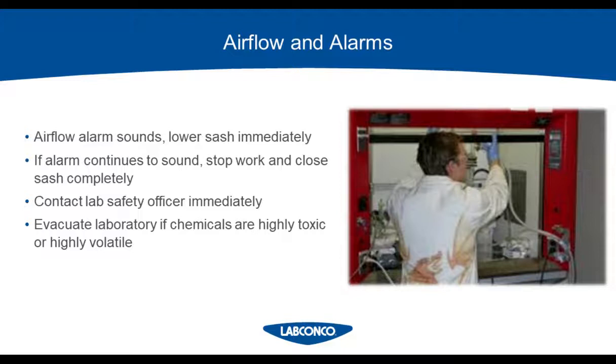There's obviously something wrong. Maybe there was a catastrophic failure with the blower. If you've got highly toxic chemicals, you want to evacuate the laboratory. There's no reason to risk your own safety or your technician's safety because of ill-advised practices when the airflow monitor is making these noises. There are professionals to come in and evaluate the situation to make sure that everything is safe.